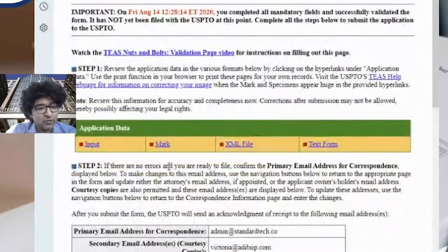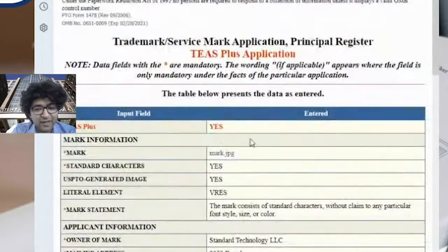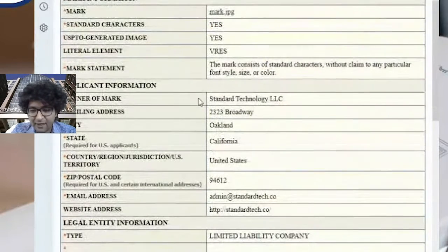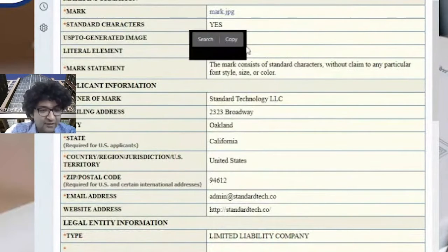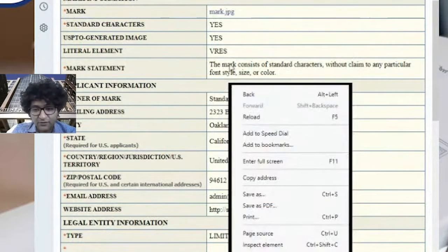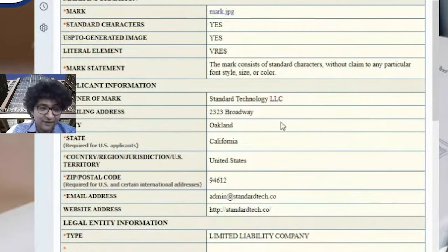Now, this is the review page, okay? This is an opportunity for you to review the application before you submit. So take a look at it, take a look at the mark, make sure the company's information is spelled correctly. It's really, really important, guys, that you spell the literal element, that you spell the mark correctly, because you cannot fix that. Very, very, very important. You cannot fix the mark after you file. So make sure that that is the spelling that you want on your application. Otherwise, you have to go through the entire process all over again, and you'll have to repay the 225 or 275 if you did the TEAS Standard.